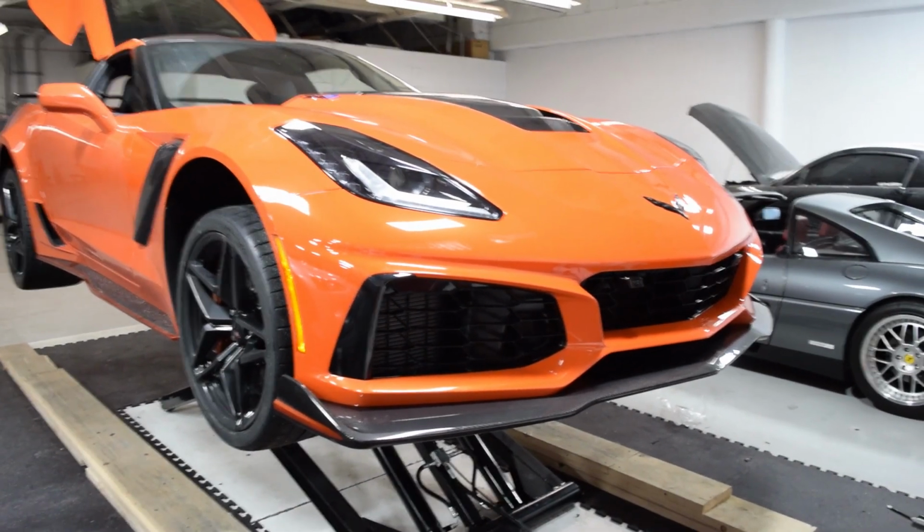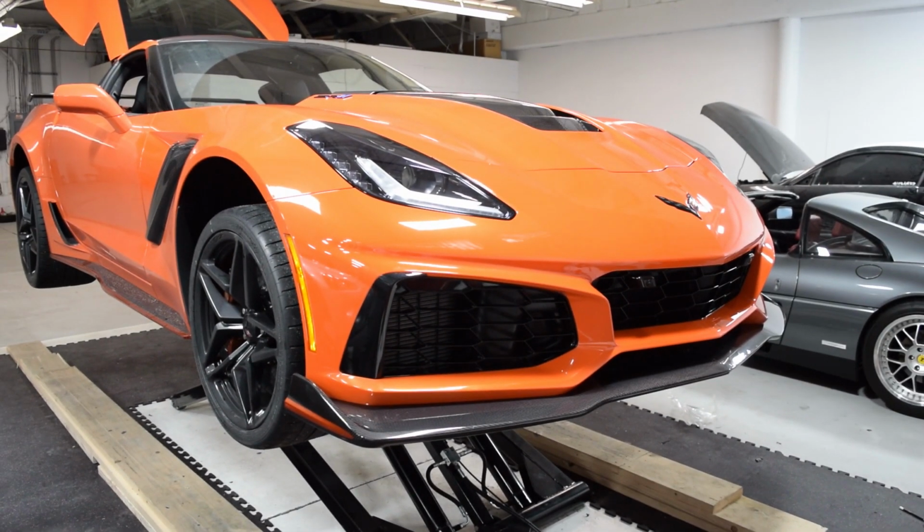First paint protection installed on the ZR1 here at Inshane Designs. Good job, buddy. You did good. Yeah. I'm proud of you.